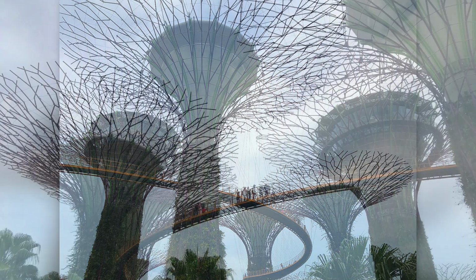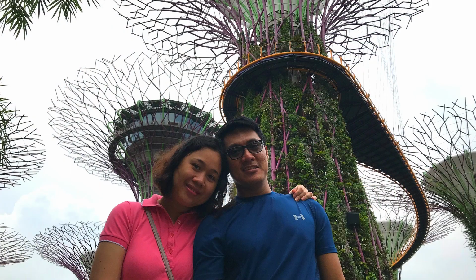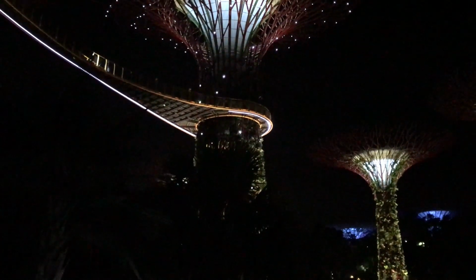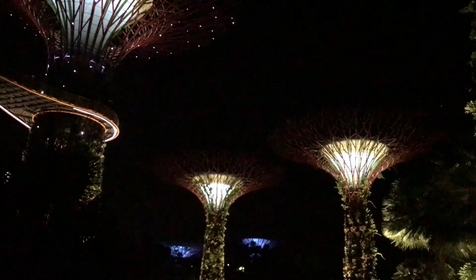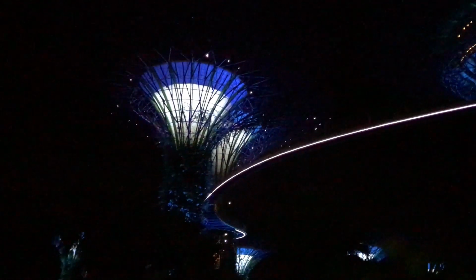To get here, you get off at the Bayfront MRT station, take exit B, then follow the underground linkway, then you just exit and cross the Dragonfly Bridge heading towards the gardens. There are plenty of signs, so you won't really miss this area.